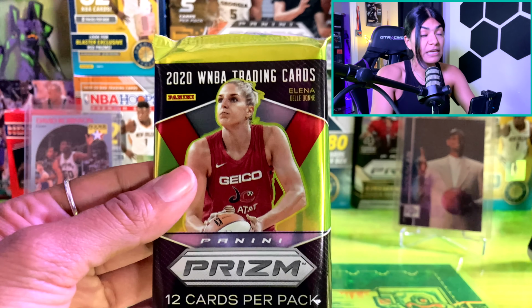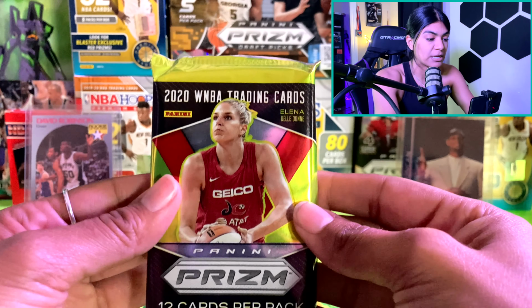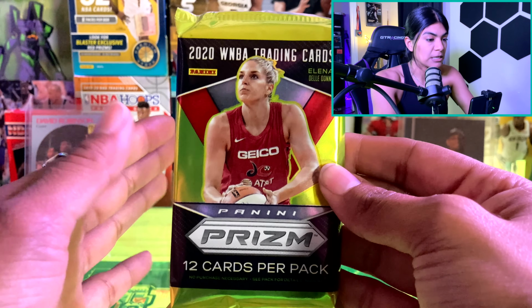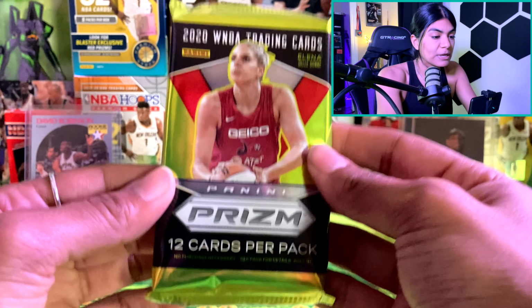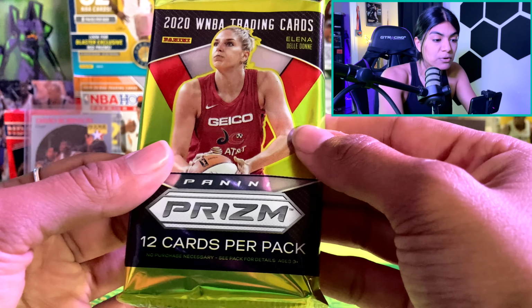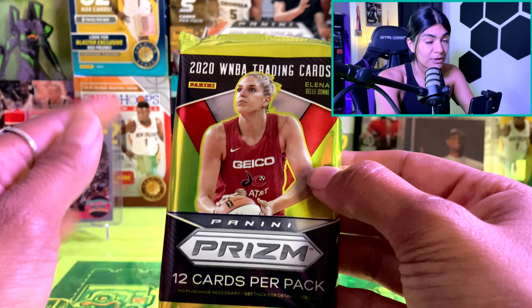I believe, if I'm correct, this is the first year that Panini has actually made trading cards for the WNBA. So I'm super excited. In this pack, we are going to open it, and there are 12 cards, and I'm really wanting to pull this Elena Delle Donne card. So let's just see how it goes.